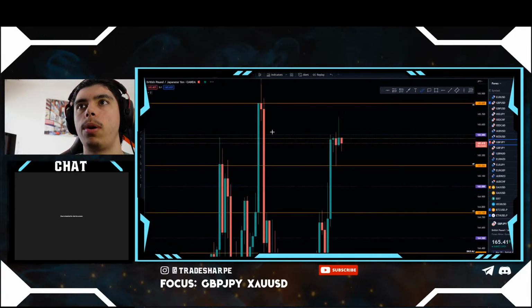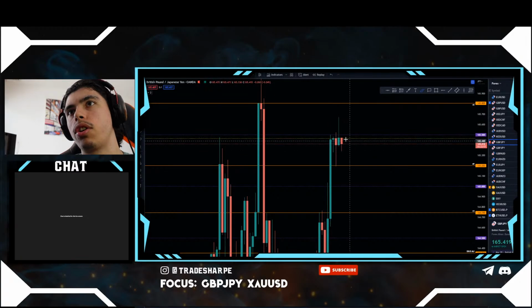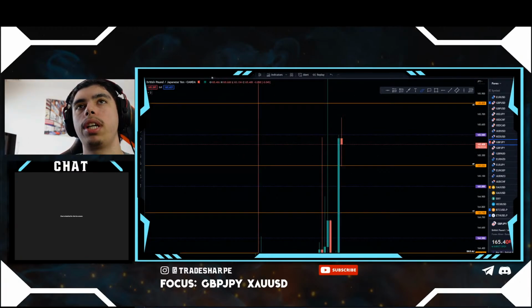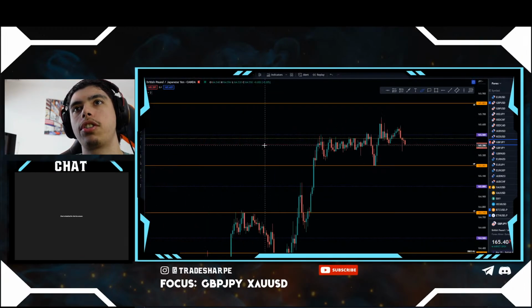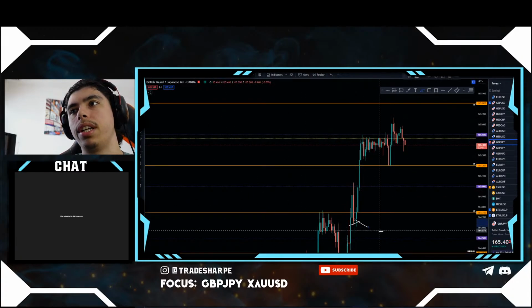If you have a look at the 4-hour, it's just consolidating. We have this huge 4-hour candle, and this has not even engulfed that candle. There's nothing here. Daily is bullish. Weekly is bullish. 1-hour structure is bullish. 15-minute structure is just ranging. And 30-minute structure is not bearish until you break here, technically, right?